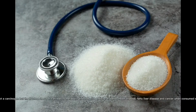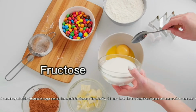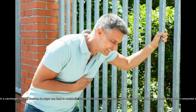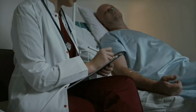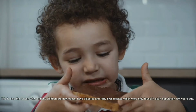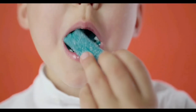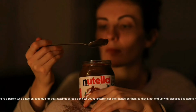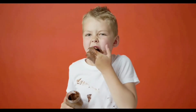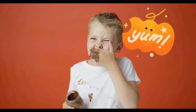Sugar is not a carcinogen, but the fructose in sugar can lead to metabolic diseases like obesity, diabetes, heart disease, fatty liver disease, and cancer when consumed excessively. This is also the reason why so many children are now obese, have diabetes, and fatty liver disease, which were only found in the adult population a few years ago. If you're a parent who binges on spoonfuls of that hazelnut spread, don't let your children get their hands on them so they'll not end up with diseases like adults have.